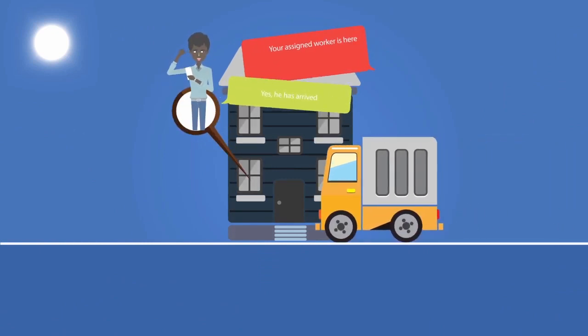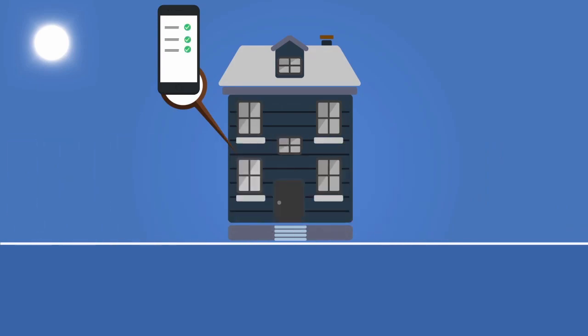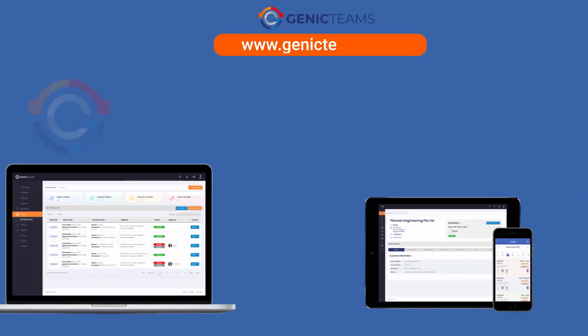Keep yourself and your customers happy and updated. So stop stressing and start managing your field operations with GenicTeams.